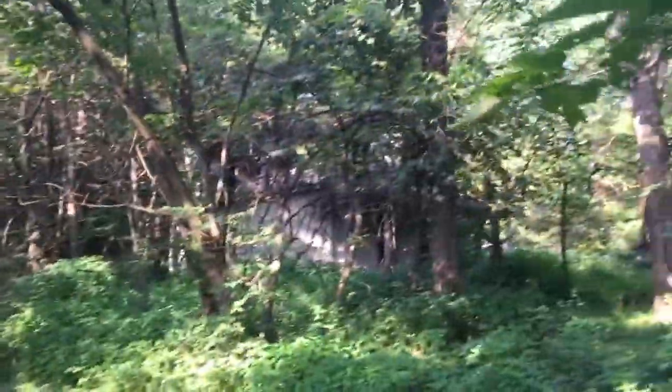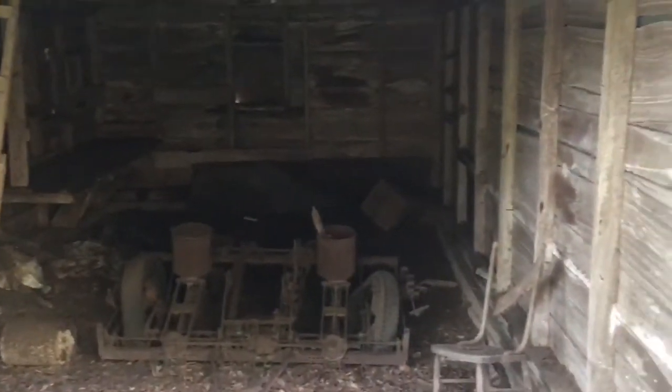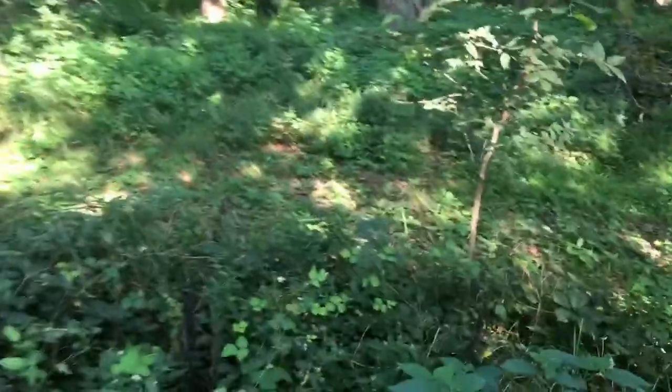Now, a little bit of background about this property. I believe this property was built somewhere during the turn of the century. According to the way these buildings look, somewhere in the early 1900s. Wow. Look at that, an old planter. I don't know if you guys can see that there in the dark, but there it is, an old planter. It almost looks like they're still using some of this property. Not many people come back up in here, but some, it looks like.